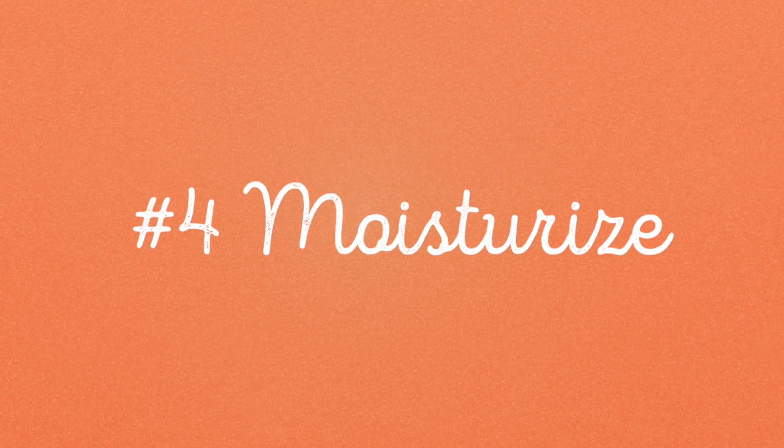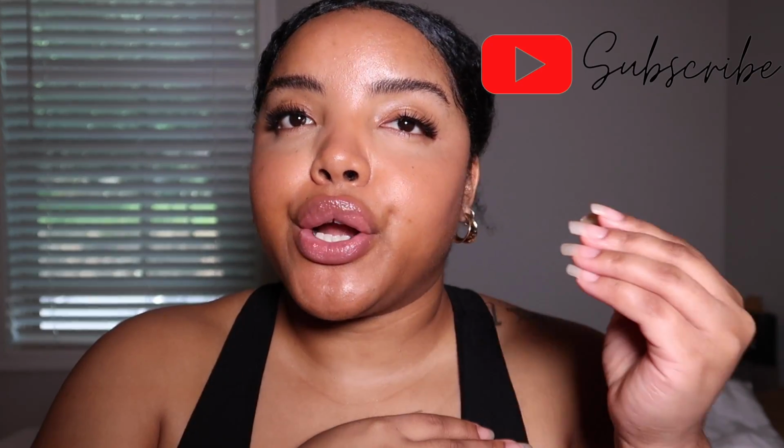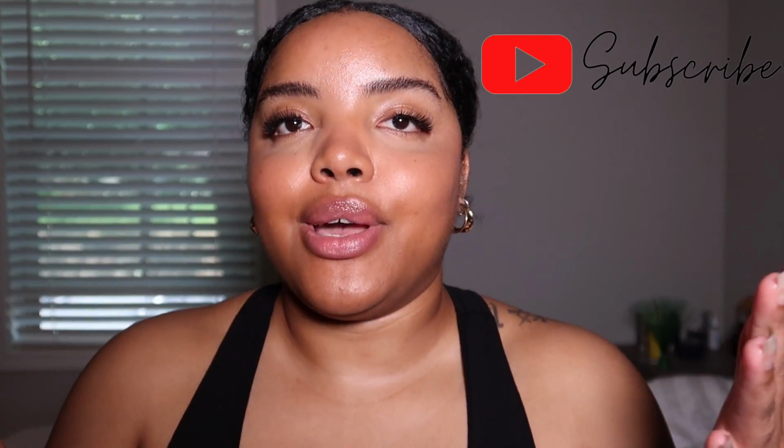And moisturize. The key with moisturizing is you want to do it, but you want to use something that's super lightweight, less like a thick cream and more lightweight. This is how you're really going to keep your skin from being super oily. I know you're looking at me right now, you're probably like, well, you're glowing. Yes, because this was intentional.